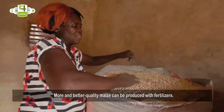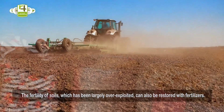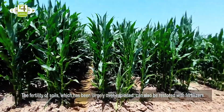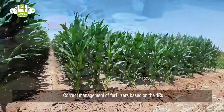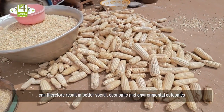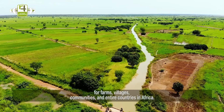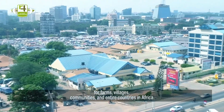More and better quality maize can be produced with fertilizers. The fertility of soils, which has been largely overexploited, can also be restored with fertilizers. Correct management of fertilizers based on the 4 R's can therefore result in better social, economic, and environmental outcomes for farms, villages, communities, and entire countries in Africa.